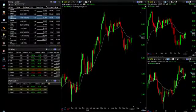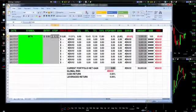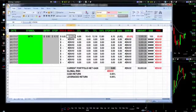So $6.10, because the low was $6.15, so we make it 6.1. Then this sheet is telling me that the risk is 85 cents per share. The percentage is 12.23%. That means if I put all my money on just this stock and it goes against me and stops out after triggering the stock at $6.95, I lose 12% of my account. Now obviously we're not going to be doing that.